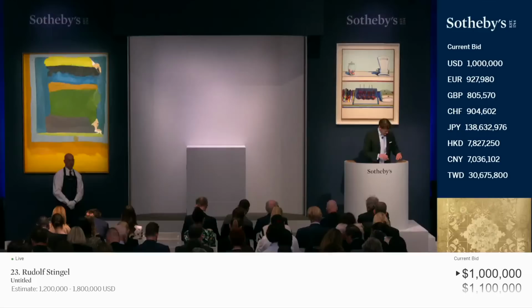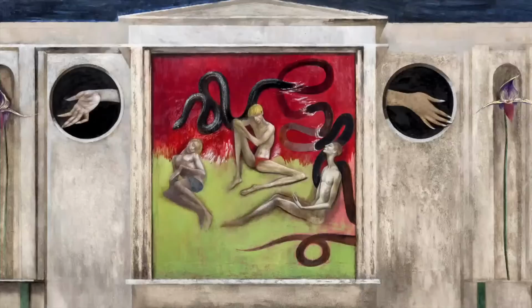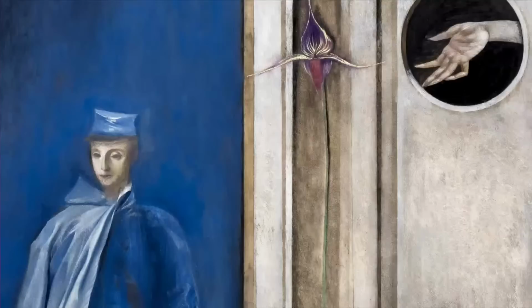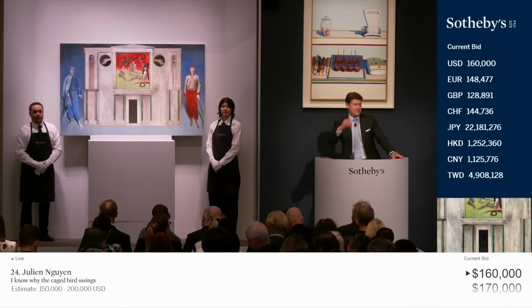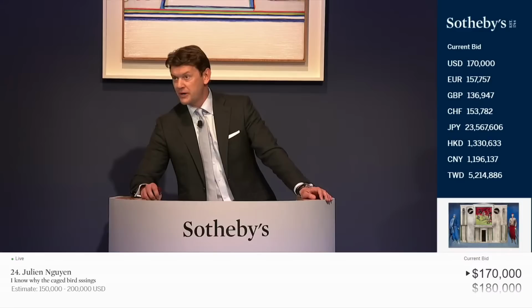Moving on to lot 24. LA-based painter Julian Wen. I know why the caged bird sings. This reinterpretation of a biblical narrative highlights Wen's highly skilled painterly style. I'm going to start here at only 120,000, 130,000, 140,000. At 140,000 only, at 140, 150, thank you, Justin, at 150. At 150, 160 online, say 170. It's at 160, 170, I took it here, 170, who's saying 180? At 180, thank you, Phoebe. At 180, it's yours for now.